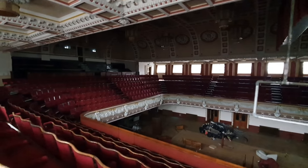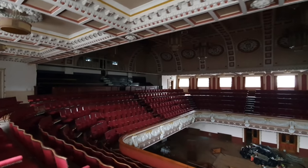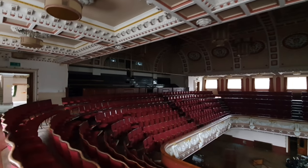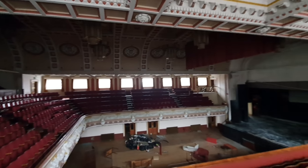I haven't been to a theatre this clean in the UK, ever. I don't think I've ever seen one like this, and apparently this place is getting sealed this week, we were just told. So I think we came just at the right time.